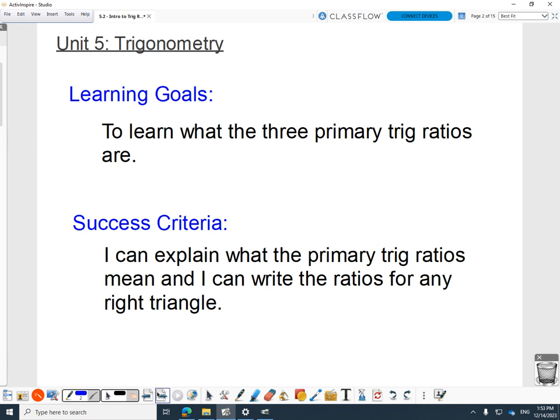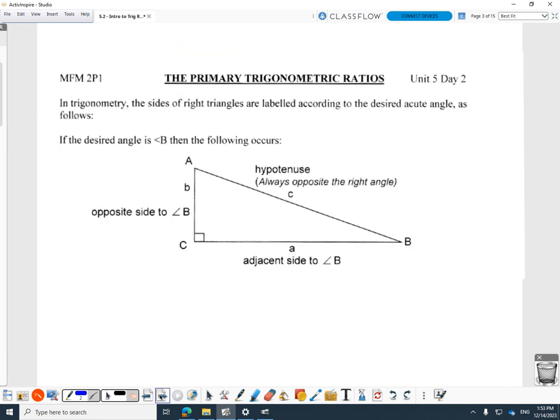Here's our learning goals today: to learn what the 3 primary trig ratios are. You're like, what are you talking about? Yeah, I know. That's our goal today. You might have heard the words before. You'll be successful if you can explain what the trig ratios are, and I can write the ratios for any right triangle. That sounds heavy, but here's my explanation.